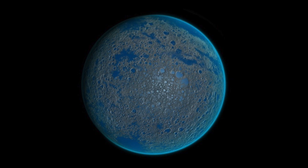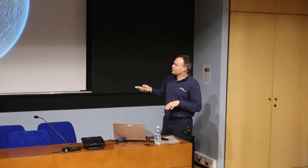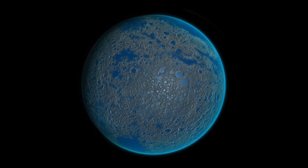This illustration is the result of interpretation of mineralogical data with Mars Express. So that indicates that there was liquid water in the distant past, like 4 billion years ago. And that could well be an image of Mars 4 billion years ago, and it's quite different to the one we see now, of course.